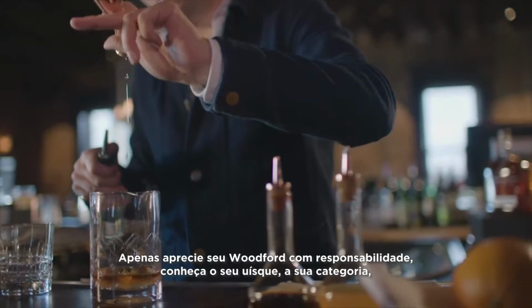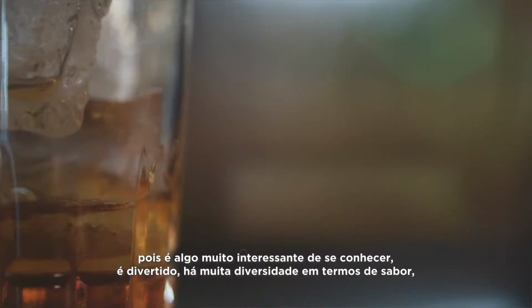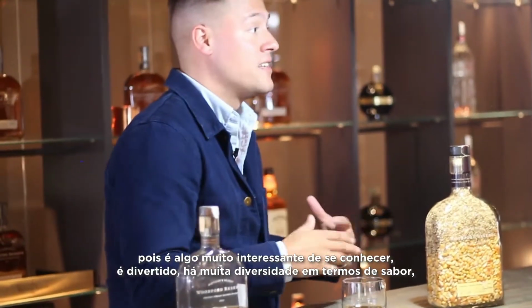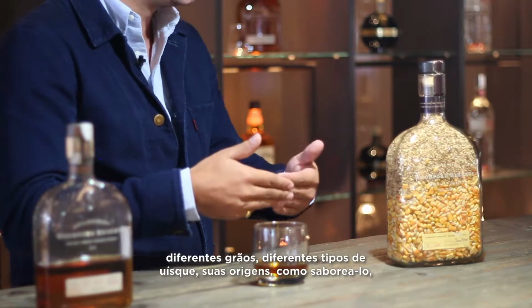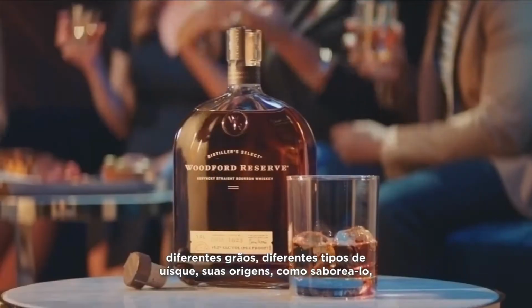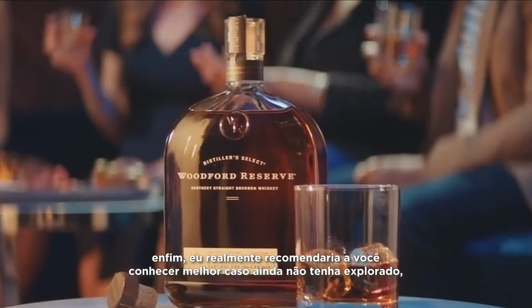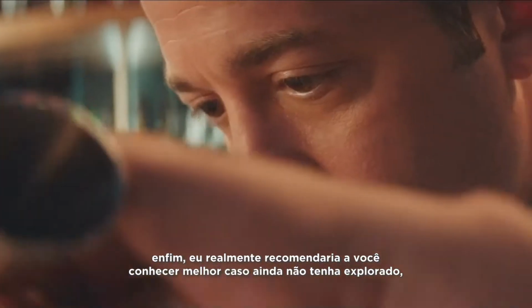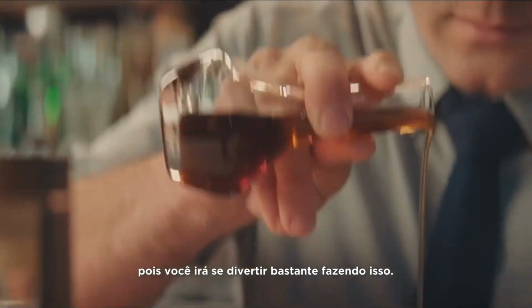Just enjoy your Woodford responsibly and get to know your whiskies as well, get to know the category. It's a really great category to be involved in. It's fun. There is so much diversity in terms of flavour with different grains, different styles of whiskey, where they come from, how to drink them. So I would just really recommend having a look at the category if it's something perhaps that you haven't explored before, because you can have a great deal of fun with it.